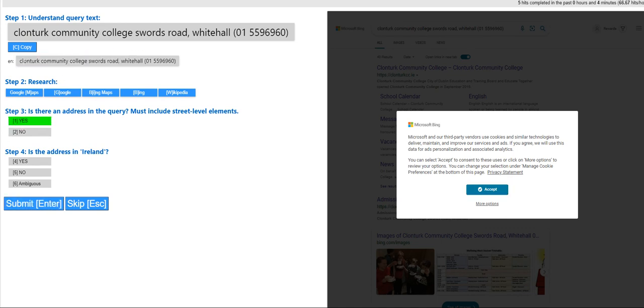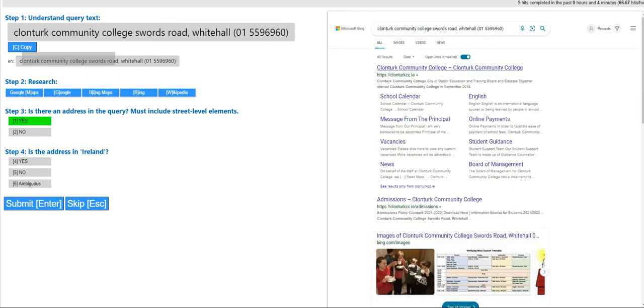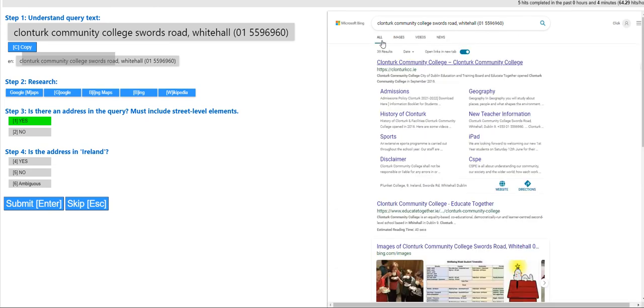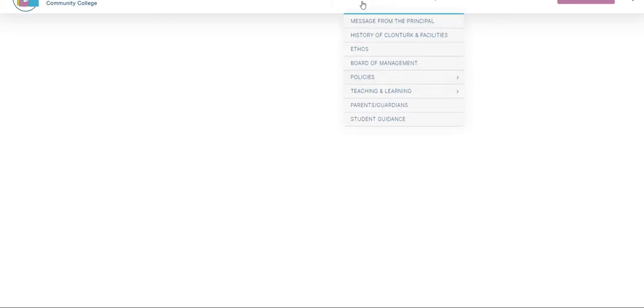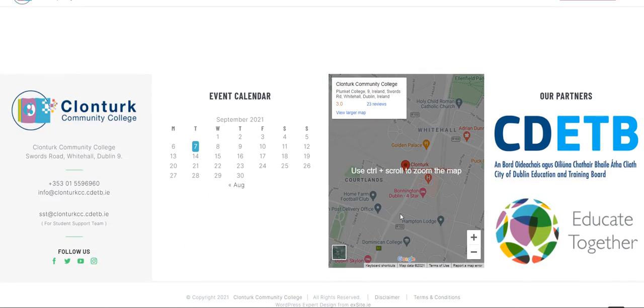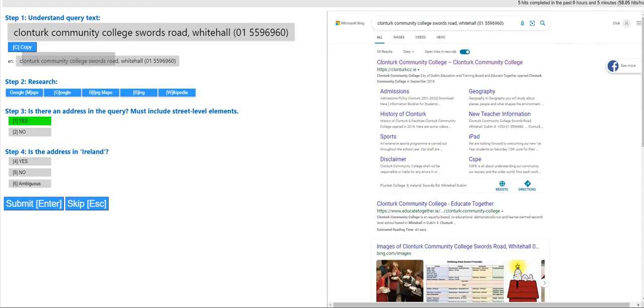Moving on to the next is Clontarf Community College, Swords Road, Whitehall. That is a yes. This is going to be a street address. Is the address in Ireland? Let's see the location of this. Hold on a sec. We need to verify this. I'm still on the website. About us. Nope. Let's go ahead and check where Clontarf Community College is. Let me scroll down here. Dublin, Ireland. Yes, it is. So we go back to the HIT. We choose yes. We got it right.